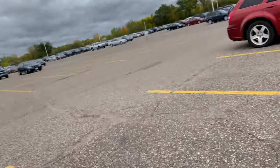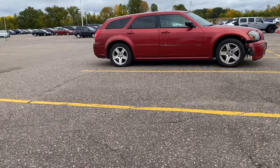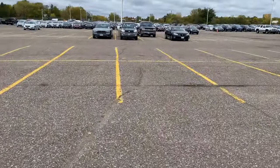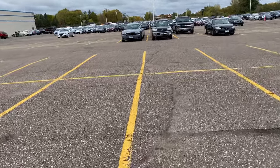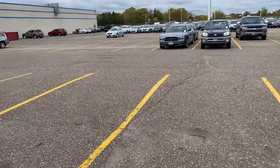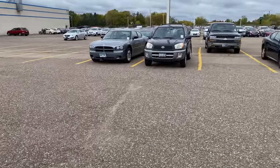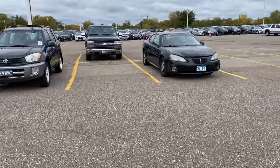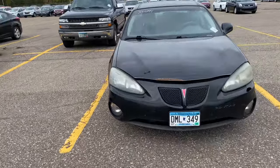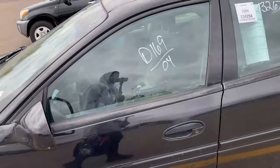Unfortunately, I would mess with this Magnum, but I don't like them, and it's gonna be winter. So let's try to find it something, man. I hope y'all can hear me, man. It's super windy out here. Keep on looking. Got a Magnum. I mean a Charger and a Grand Prix. I'm gonna rock with this Grand Prix. It's front wheel drive. That Magnum's got low miles on it. Yeah, it's got 132. It's a D-Lane car.